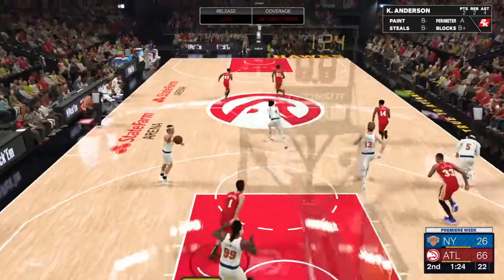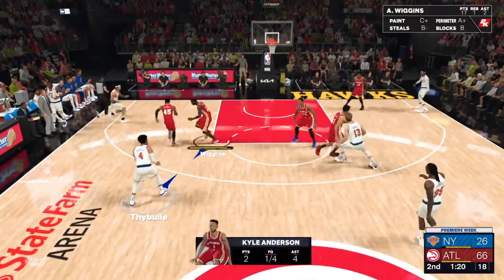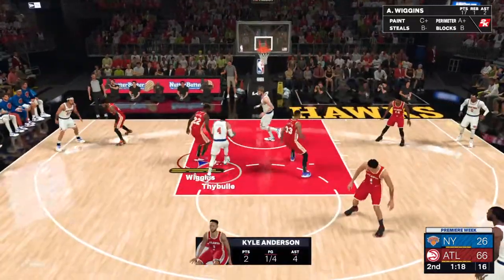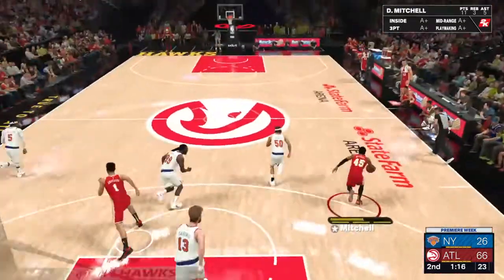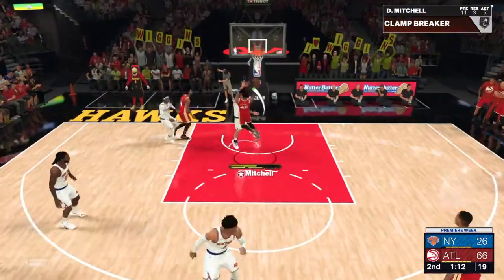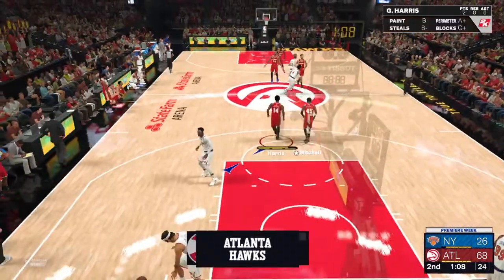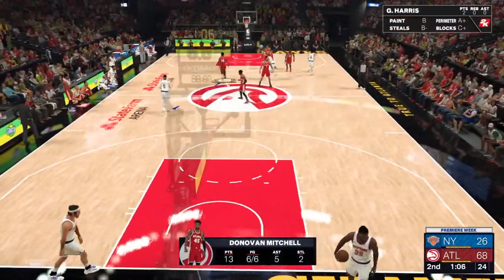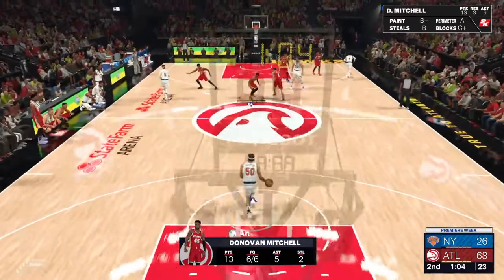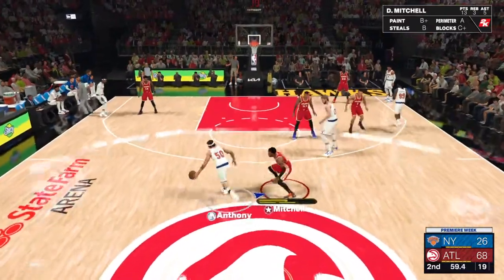Anderson can't get it to go. And he's having an ugly quarter from the field and seems really frustrated. Here's Thibault. Oh, rejected by Wiggins. And they're up considerably because of their efforts on the glass. Mitchell, good. And force feeding the ball inside. I mean, no reason to go away from what's working. The Knicks have gotten 6 shots to fall out of 13 attempts here in the second.